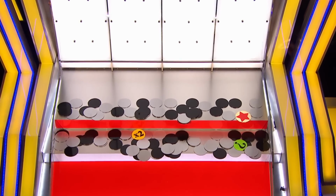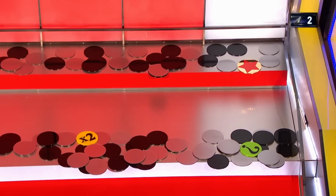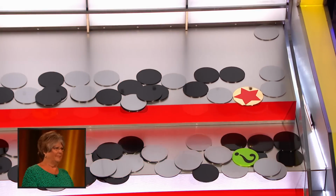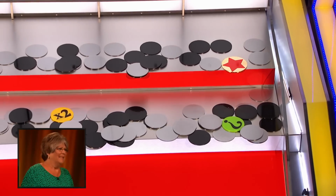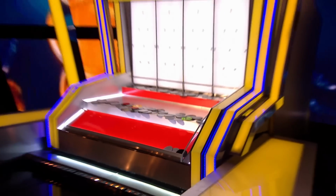Drop zone four, please, Ben. Fire it up, please. Fill this top up a little bit. Oh, that might work if it just wants to sneak left a touch. Oh, really close. Not playing ball, but there we go. Four counters drop in. Let's give you £200. The money's going up nicely. £3,150. One more to go in.